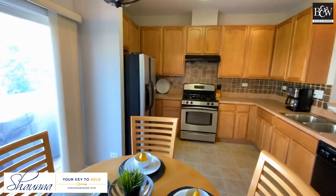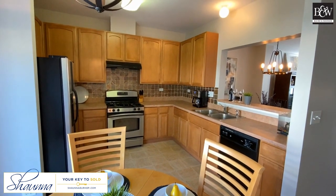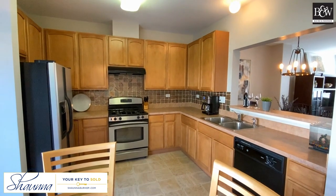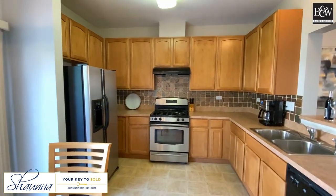great eating space, abundant cabinetry and countertops, views to the main living area, and a stainless steel oven and refrigerator.